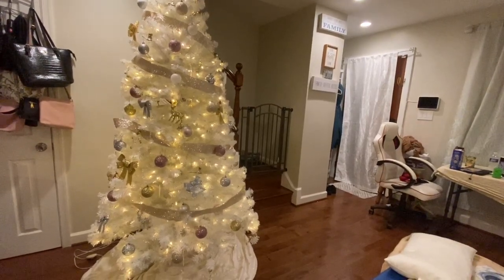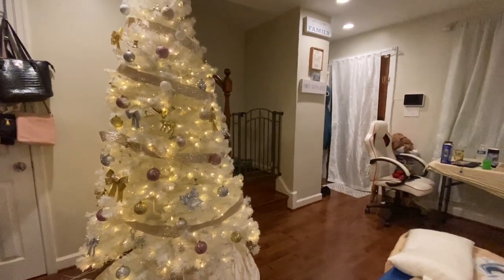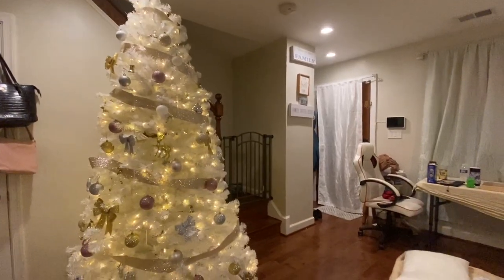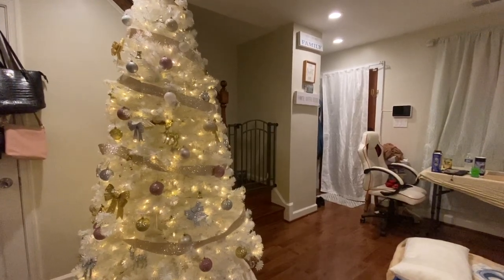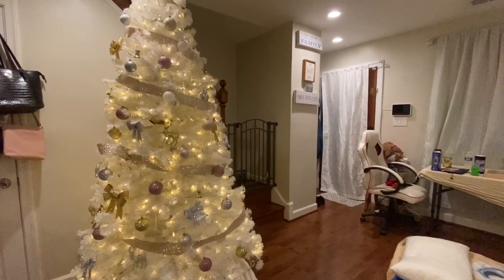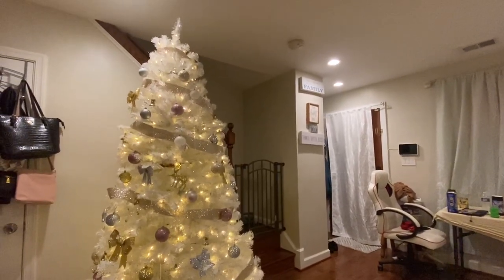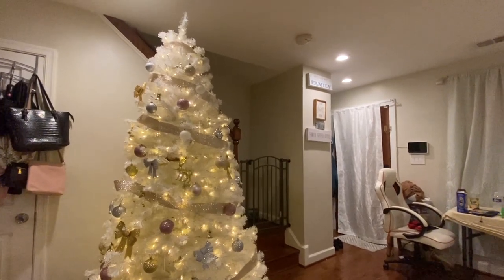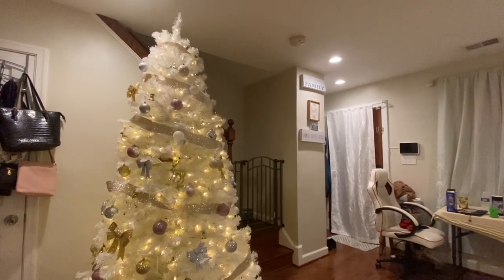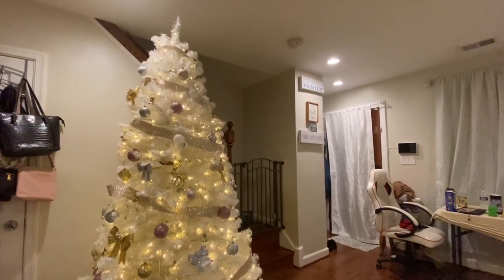Circle. Dos. So this is our Christmas tree. We haven't finished it. This Christmas tree is so old, guys. But it's in perfect condition. See, guys? We're still missing the star. Maybe one day we're going to... Not maybe one day. One of these days we're going to put that star.